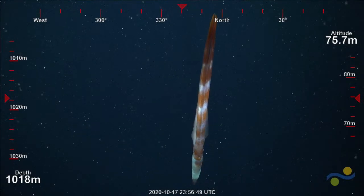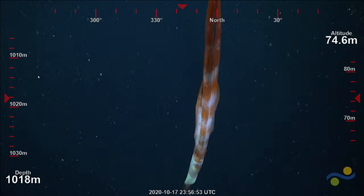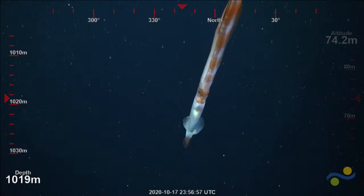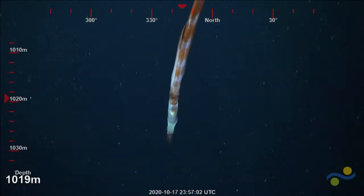And next to me, I've got Marty McNeil from Queensland University of Technology. Do you want to say hello there, Marty? Yeah, good morning, everybody. Morning to everyone watching on shore. Hi to all our friends and family and colleagues back at home. Got a very interesting dive coming up today, hopefully.